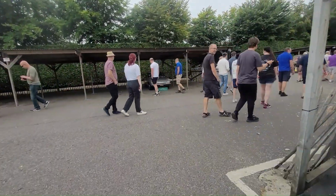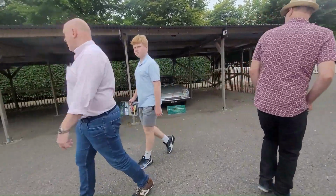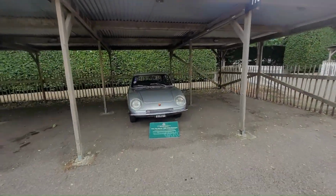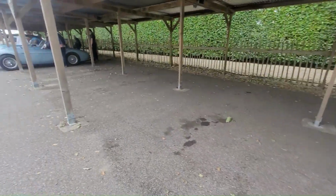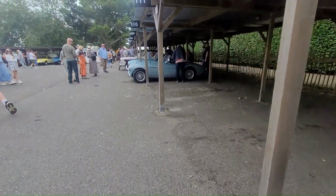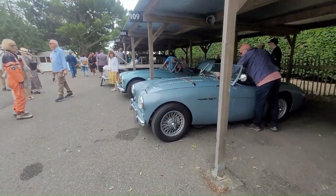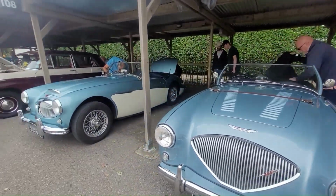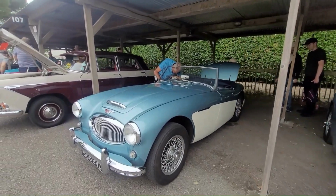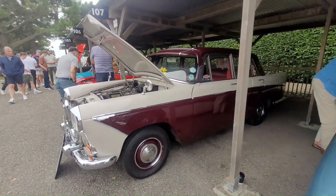So it's a 1966 Fiat Abarth 1000 OTR Prototipo, which I'm assuming means prototype. Now I've got a couple of Austin Healeys, different sorts, I think. Maybe an Austin Healey 100, and this is a 3000, but I don't know.